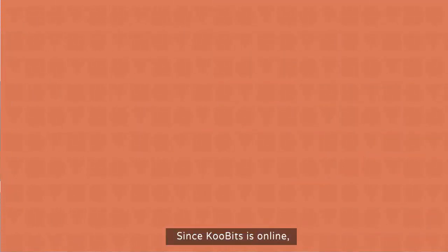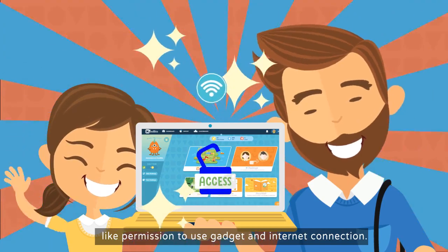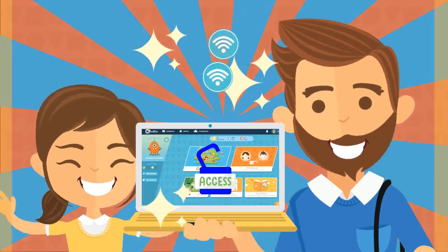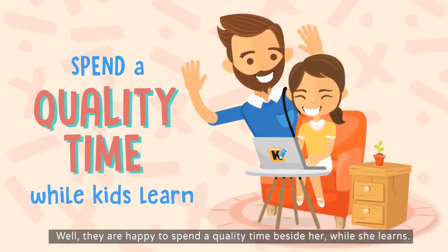Since KooBits is online, Miko will need the support from mommy and daddy, like permission to use gadget and internet connection. Well, they are happy to spend a quality time beside her while she learns.